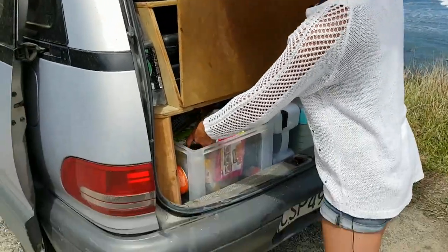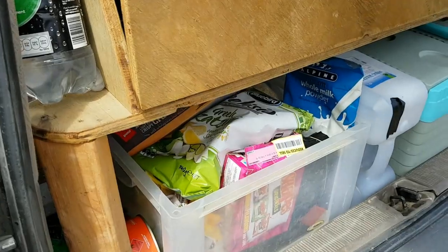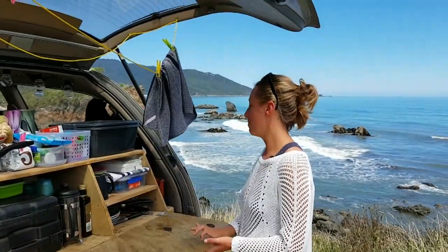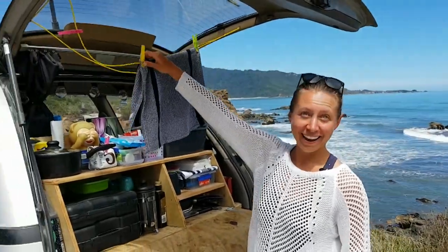Food looks like some very healthy options. We've got chips and Shapes crackers. We try to eat healthier than that, right? I think so. There's also lots of things that are kind of stuffed into the side. And we've got a dishwashing pan and a laundry line.